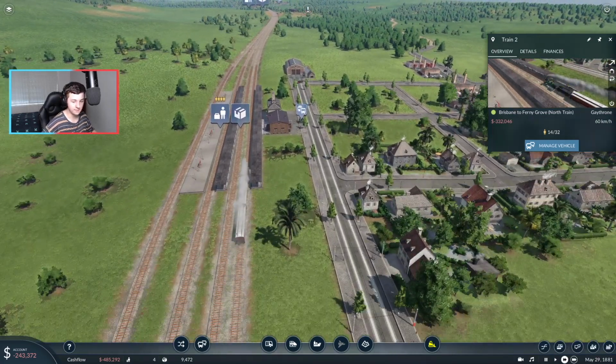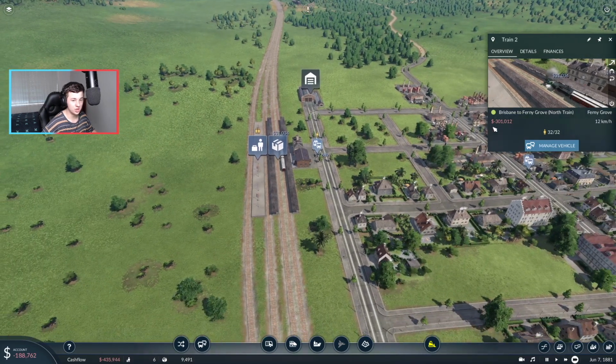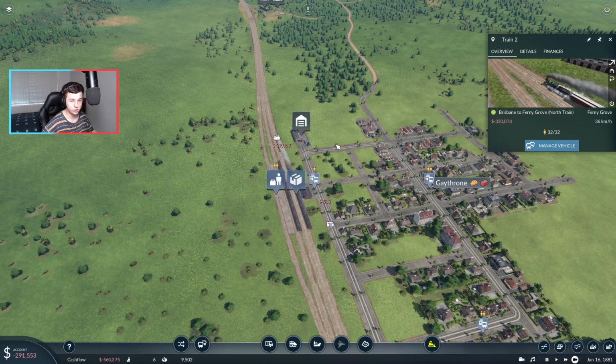Let's speed the game up a little bit, see how much this train makes us. It makes us $31,000. Not enough to cover the train, because it is a lot of money here, but it is doing not too bad. What's the passenger rate on here?